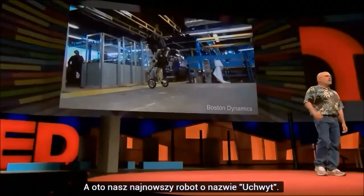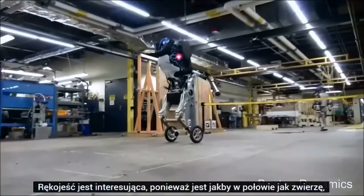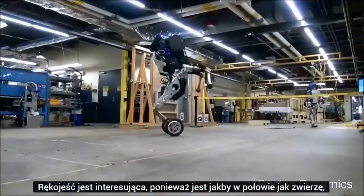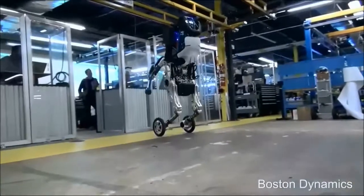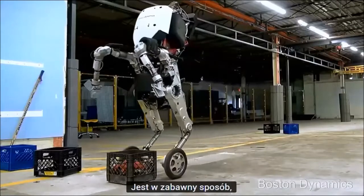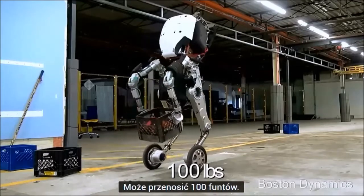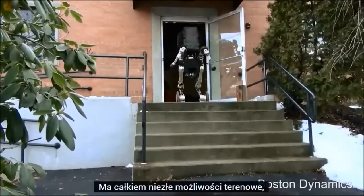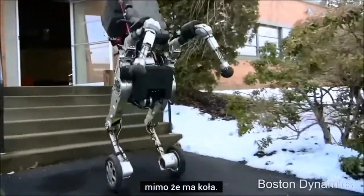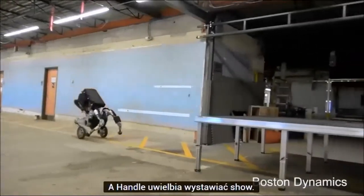And here's our latest robot called Handle. Handle is interesting because it's sort of half like an animal and half something else, with these leg-like things and wheels. It's got its arms on in kind of a funny way. But it really does some remarkable things. It can carry 400 pounds, 100 pounds. It's probably going to lift more than that, but so far we've done 100. It's got some pretty good rough terrain capability, even though it has wheels. And Handle loves to put on a show.